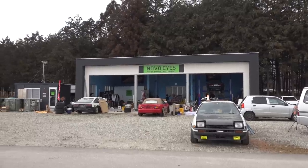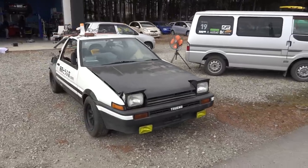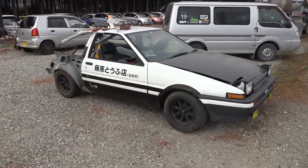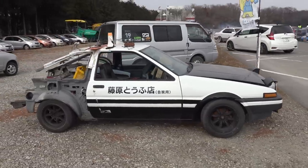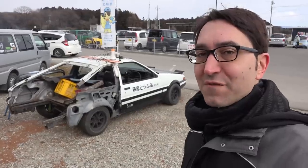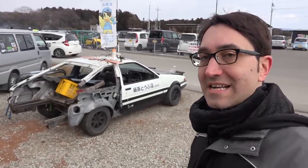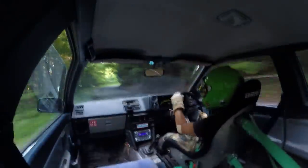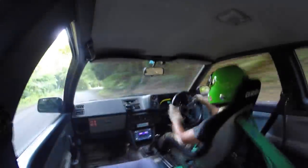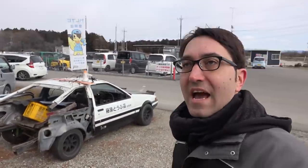The next new thing I want to show you is this Novo Eyes workshop. There's a Tofu 86 here. Missing almost the entire rear end. Don't worry, it's not getting scrapped, it's getting repaired. If you've watched the channel for a while, you'd remember this car. Remember Morita-san from Gunsai and the Initial D video? That's that car. And it had a bit of a hit in the rear, which is why he's repairing it. And he used to have another workshop. He shut that one down, moved here, and now he has this Novo Eyes Motorsport at the venue.